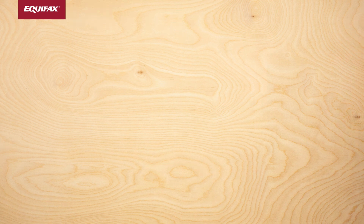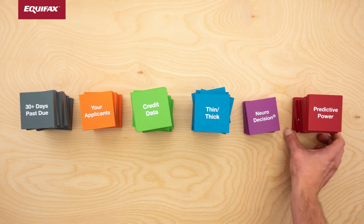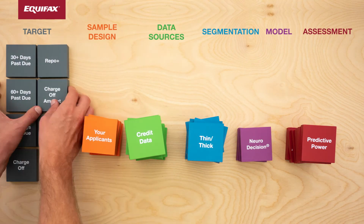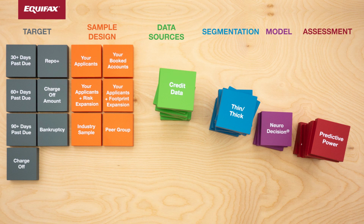At their core, these configurable models and scores are made up of expert-built, flexible modules. These modules have been meticulously engineered to enable rapid experimentation at every step of the model development pipeline. Configurable model development typically begins with the selection of the prediction target or targets that will best serve your business needs, and the sampling strategy or strategies that best represent your customers.